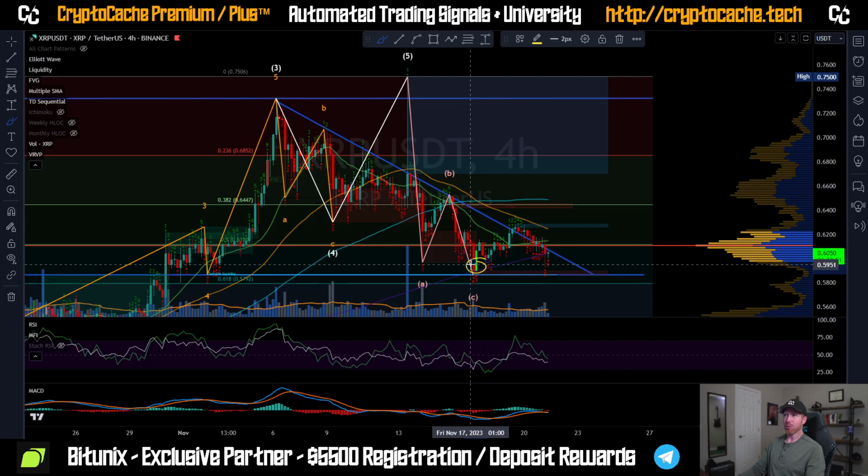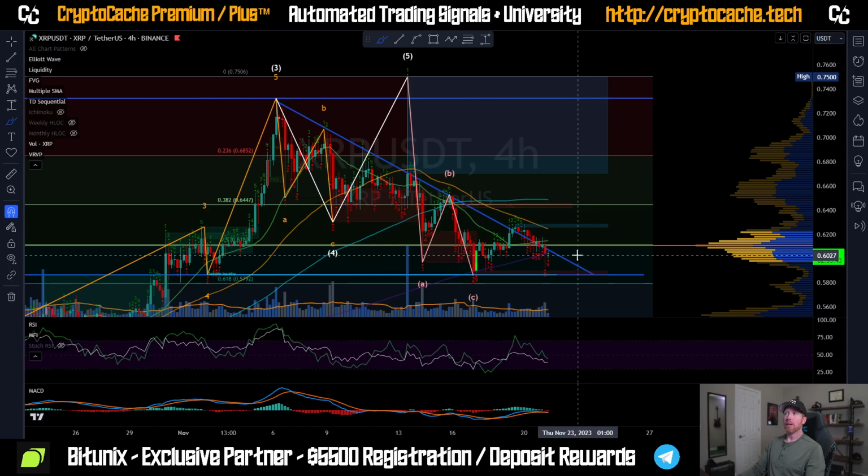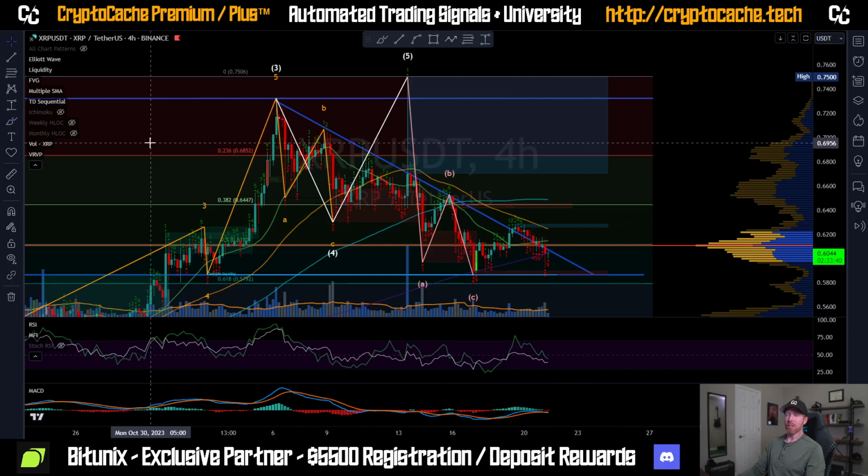We hit a 9 on TD Sequential before, and the price came up. We've just now hit a 9 on TD Sequential. Is that price going to come up? I think there's a distinct probability it will. Again, pending Bitcoin doesn't dump and manipulate the market any further than it has today.